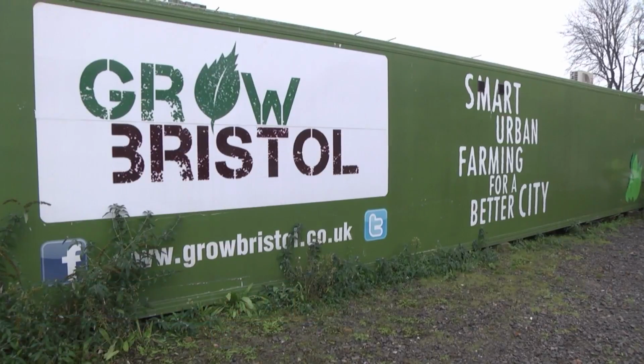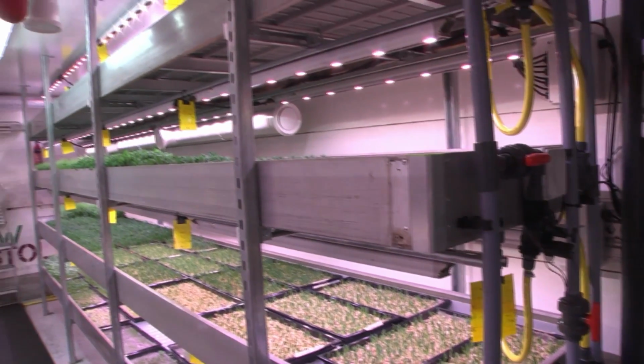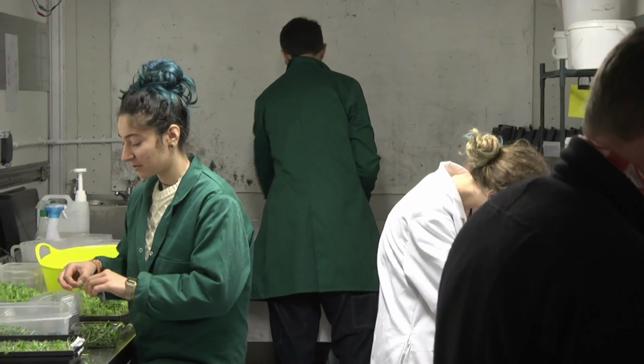So Grow Bristol's byline is smart urban farming for a better city. Urban farming could be done in many ways, outdoor with the community, as a business, but we think smart is good because it combines business with innovation and also engaging with the community. It brings all these things together so that it's sustainable environmentally, economically and socially for a better city.